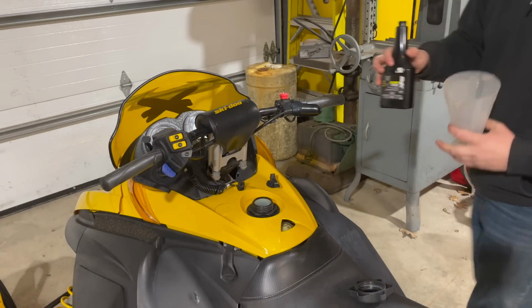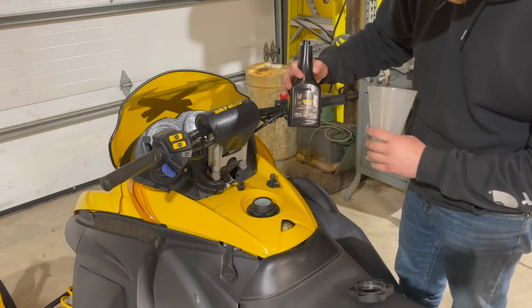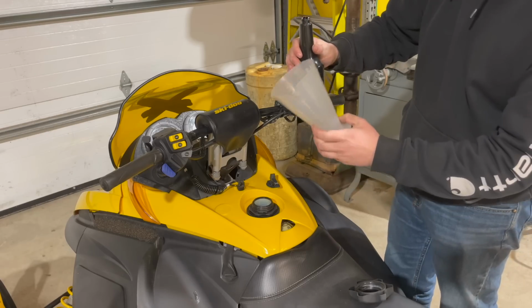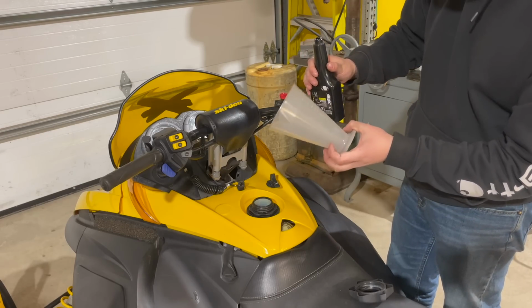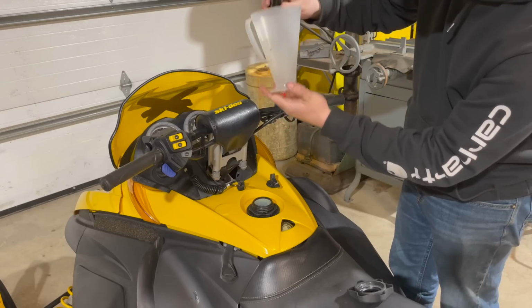So I just added 3 gallons of fuel to the sled. Now we're going to use this XPS Carbon Free. This is a fuel additive. And so 1 ounce per gallon. So we're just going to do 3 ounces on our ratio, right?